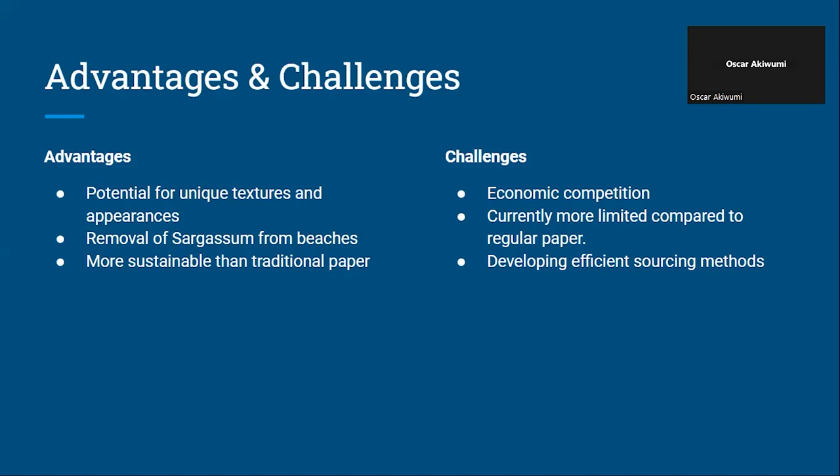However, just listening to other people talk about the potential tourism aspects, I think that'd be an interesting gimmick where you sell, where the pitch is that your paper is made of sargassum or made of seaweed. I think that could actually sell pretty well.